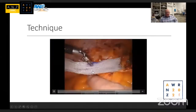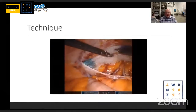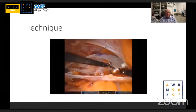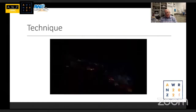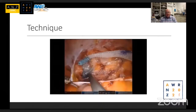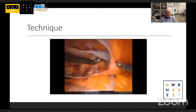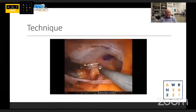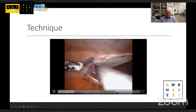The technique of rTAPP is exactly the same as a laparoscopic TAPP. There is very little difference. However, you can see my mesh application here and pre-packaged needle. In this setting, I use a 15 centimetre 3-0 V-Loc, and it just makes it very simple. I place the mesh in at the start of the case before I've even dissected out the groin.